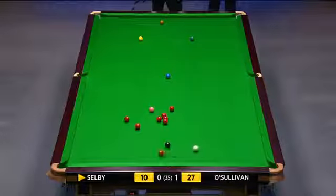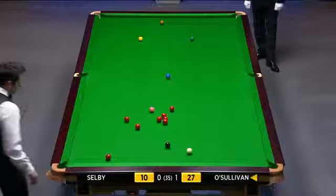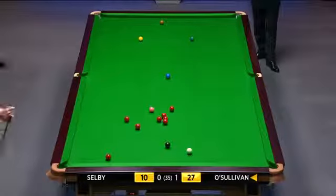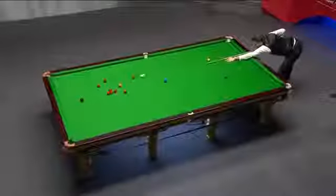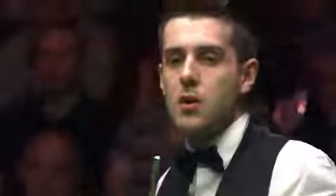Well, they played it in such a way to get the white further down the table, but the red he played was always going to be a danger as well. So, just worrying signs at the minute. I know it's very early again, but you can't afford to let Ronnie dictate these first four frames.